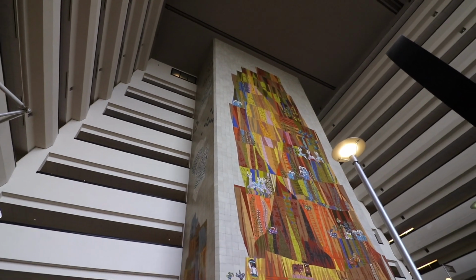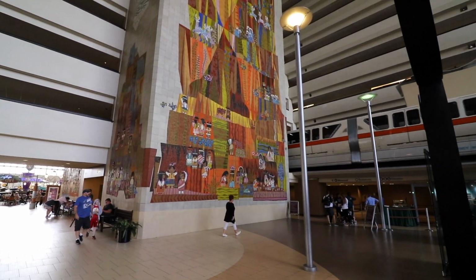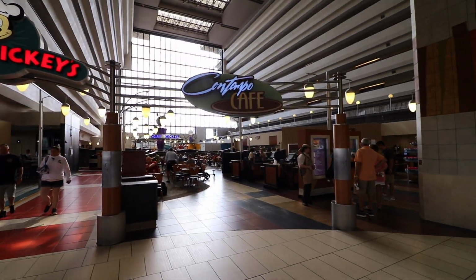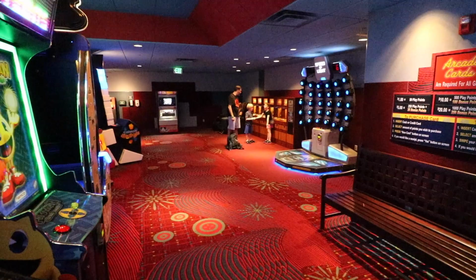Oh yeah, you can really appreciate how much work went into that mural once you get to the bottom. Look how tiny the people are down here. There's a lot of good stuff in the Contemporary. A bunch of different restaurants in here. A pretty darn large arcade with a ton of games including Mrs. Pac-Man and, craziest of all, maybe the most pressed penny stations I've ever seen next to each other. That's a lot of pressed penny machines.